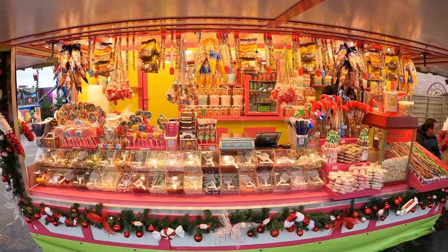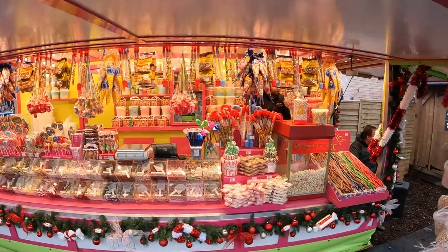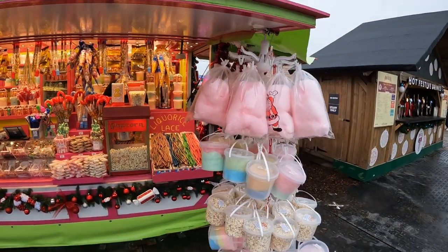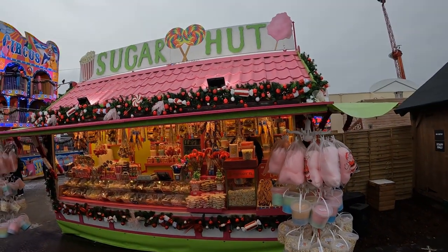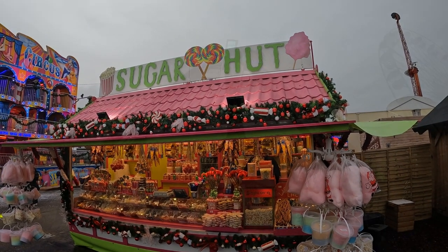All the Christmas theming here as well. You got candy canes. All looks really, really good. Candy floss here as well. Oh, really nice. Fantastic. That's where you get your sugar high here at Newbury.